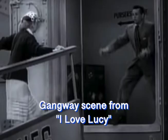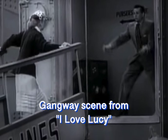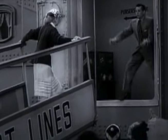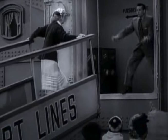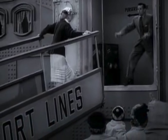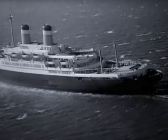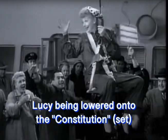In terms of fame and cultural status, Constitution eclipsed the Independence for the first time in January 1956 when the Bon Voyage episode of I Love Lucy aired. Wisely, American Export paid Desilu to use the Constitution as a backdrop to Lucy missing the ship and then being flown by helicopter to be lowered on board. Lucy would then get stuck in a porthole in the next episode.